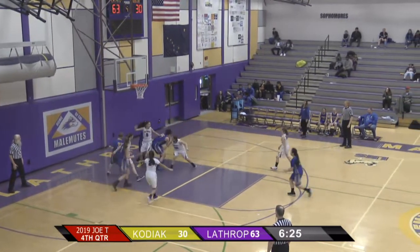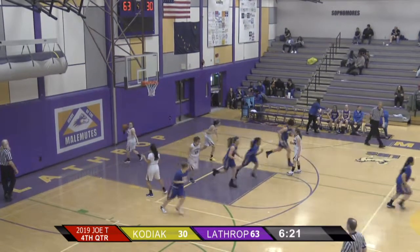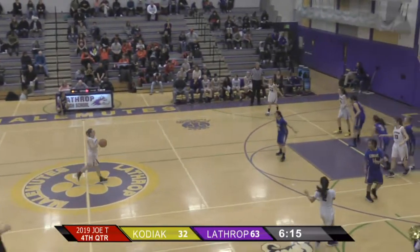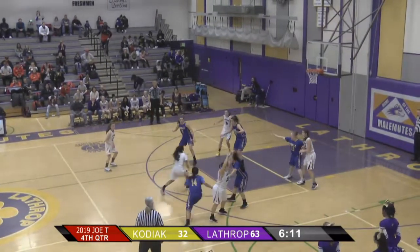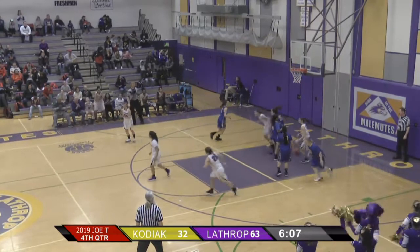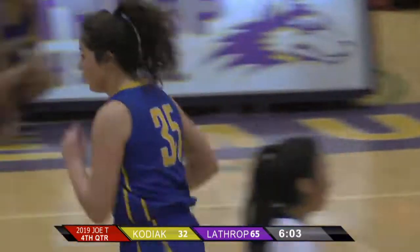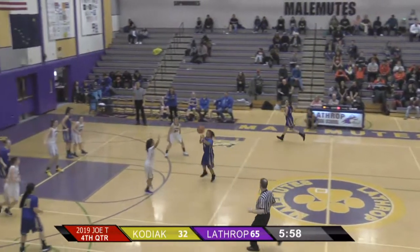Kreischer gets the rebound, but her shot misses everything, a little long. Spear makes it in, however. 2 points for Kodiak. Perez has the ball now. With just over 6 minutes left in the fourth, the score is 63-32. And I'm not going to lie, chances are looking bleak here for the Kodiak Bears. Yes, they are. Johnson with another 2 points. The Malamutes now have more than double the points of Kodiak. They are up by 33.